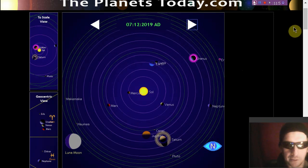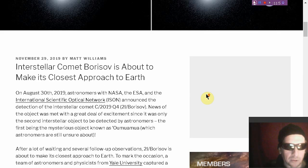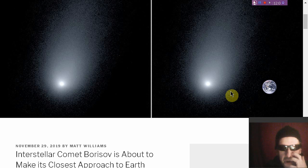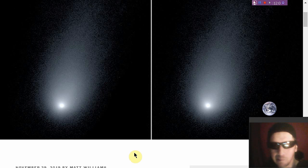There's where it'll be in 7 days, approaching another full moon. Let's talk about Comet Borisov. Now this image is all over the internet because people are like, oh my gosh, the comet's bigger than the Earth. It's actually 1.6 kilometers in diameter in terms of its rocky core.